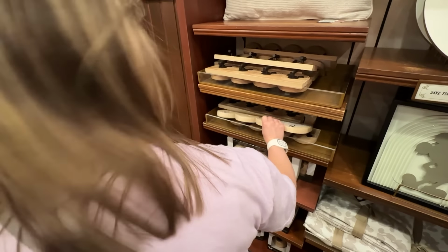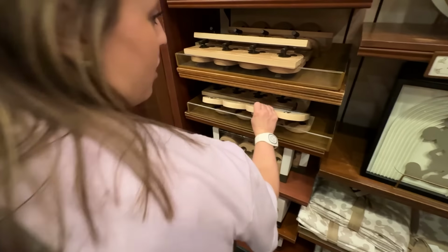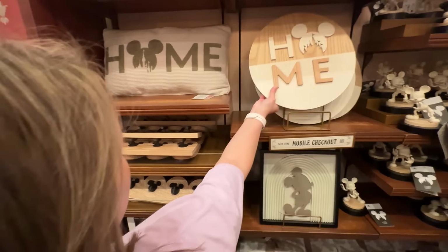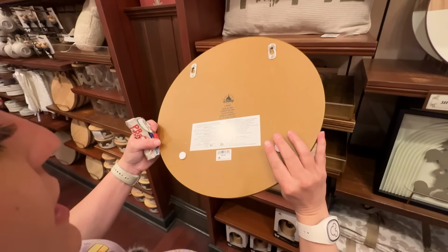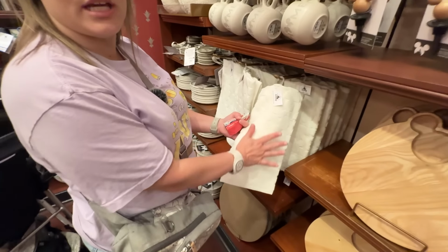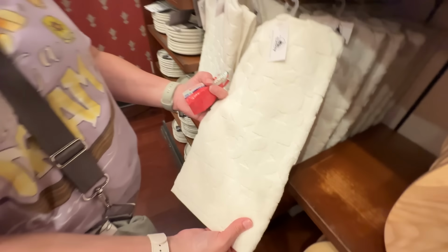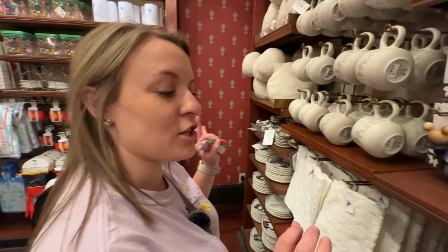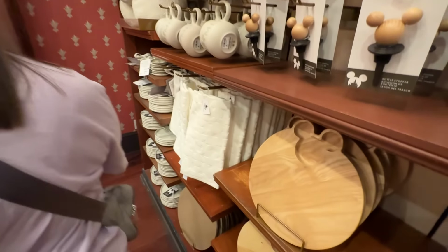Okay, how much is this? This is also $45. Wow. Okay, this would look really cute in our home. Space. You can call it home. Our space. $50. That's real nice. Truly subtle Mickey towels. Oh, I thought Truly was the brand. No, they are just truly subtle. Chip and Dale. How cute.